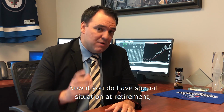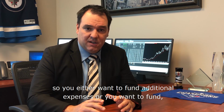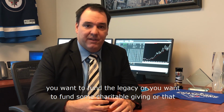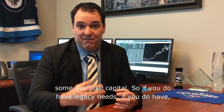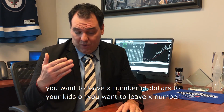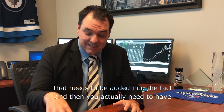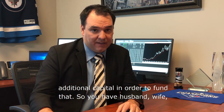Now, if you do have a special situation at retirement, where you want to fund additional expenses, or you want to fund a legacy, or some charitable giving, that needs to be factored into the financial plan, because that's going to come out of some eventual capital. So if you want to leave X number of dollars to your kids, or X number of dollars to a charity, that needs to be added into the equation, and then you actually need to have additional capital in order to fund that.